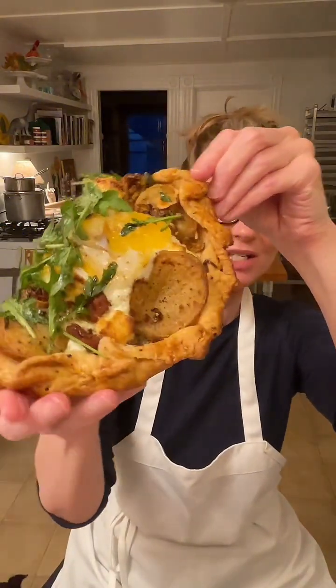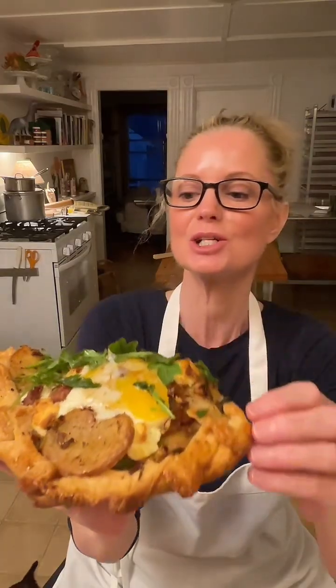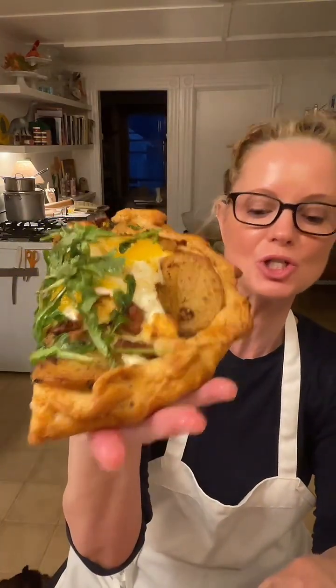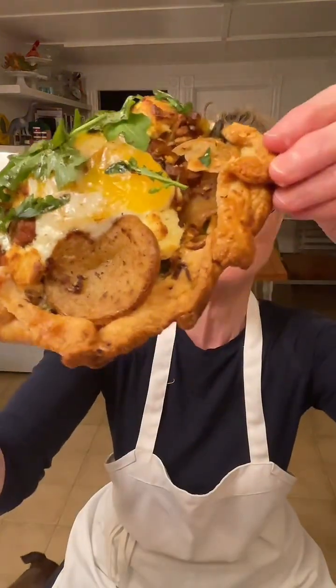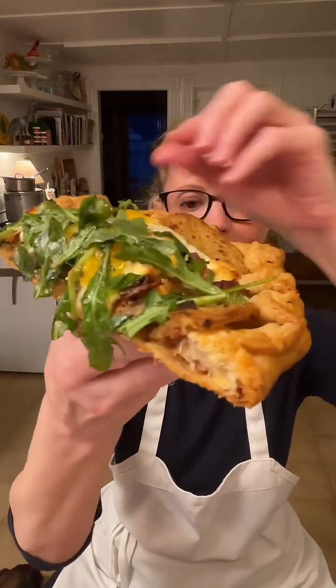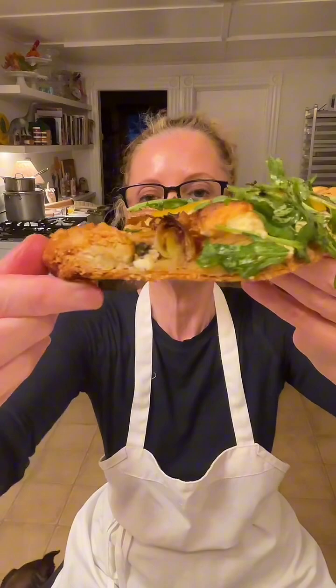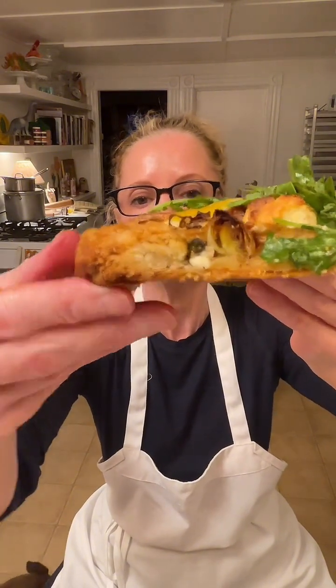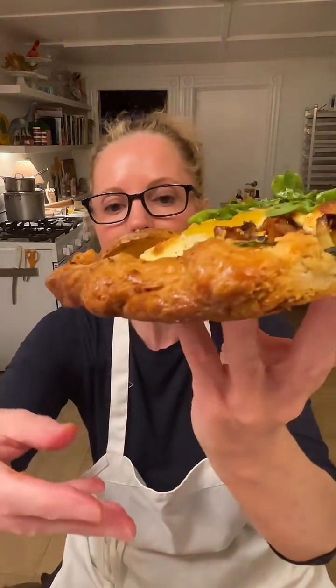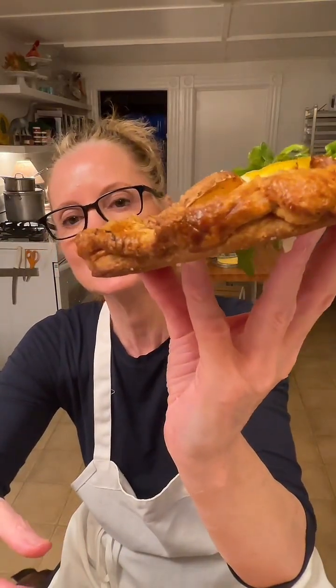So there it is. This is potato, breakfast sausage, asparagus, arugula. I mean, you can have anything on your goat cheese, and it's beautiful. And even the way that I crimped it, it doesn't have to be perfect, but it looks great. And I really hope that you all give this recipe a try and let me know what you think of it in terms of comparing it to my mealy flaky one. It's very different. Isn't that beautiful?